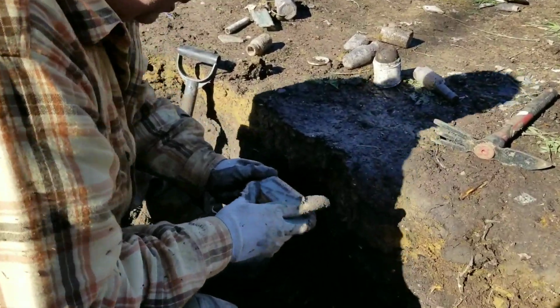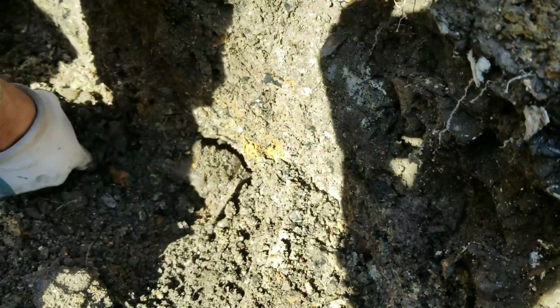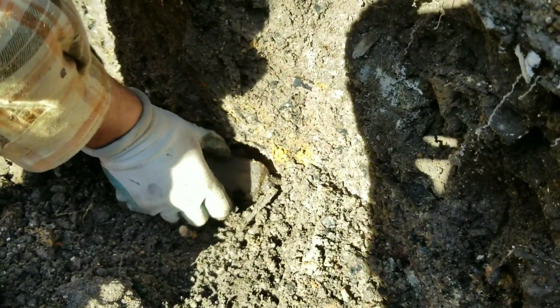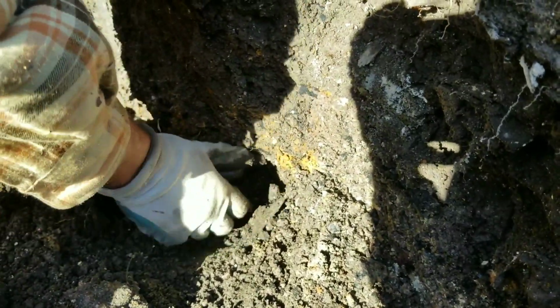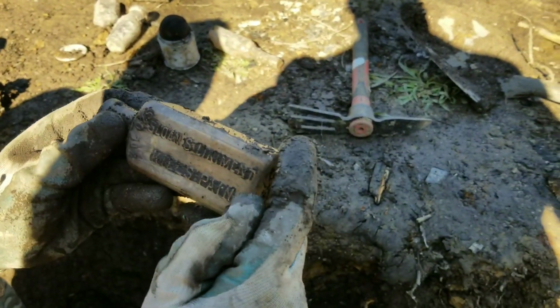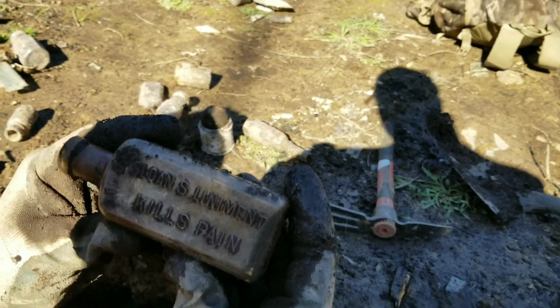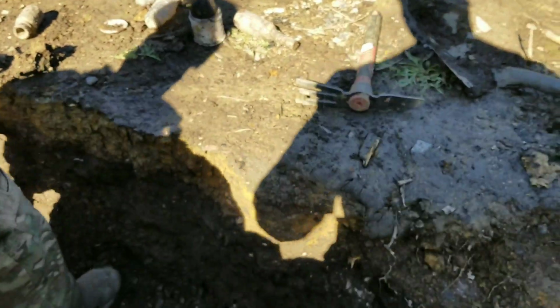So Paul dug this nice apothecary bottle just a few seconds ago. And then he's got another one showing right there. You all ready? Yep. It's already loose, so. Hopefully it's embossed. Yep. Sloan's liniment kills pain. Yeah, I bet it does. Can you see that? Yeah, got it. That's a nice find. It's two nice finds. Fantastic. Awesome. I'm happy. All right, good job. Maybe there's some more in there.